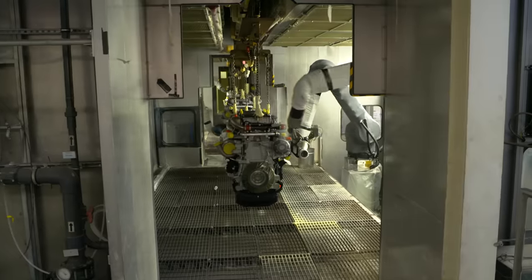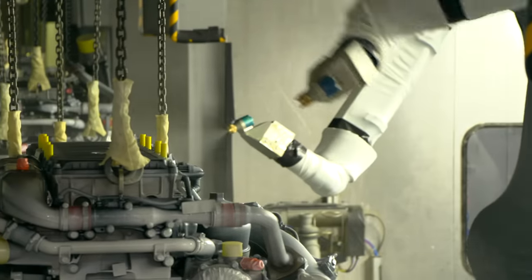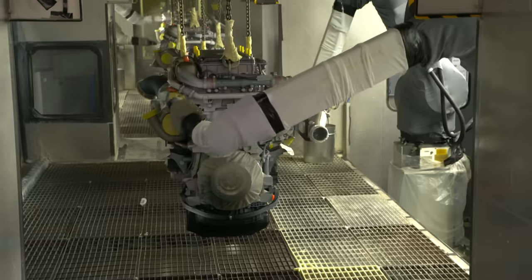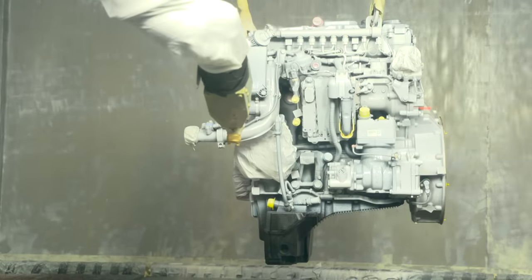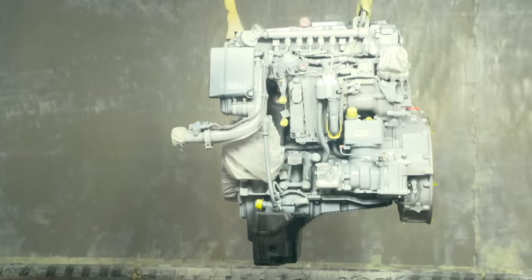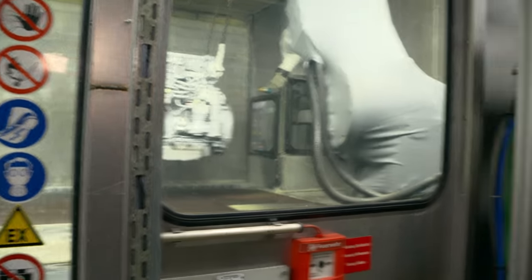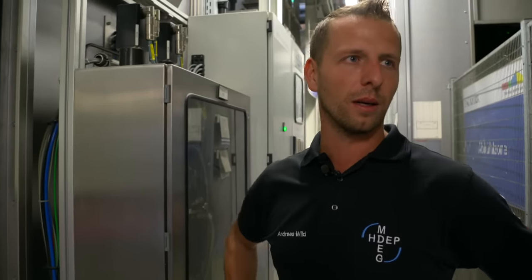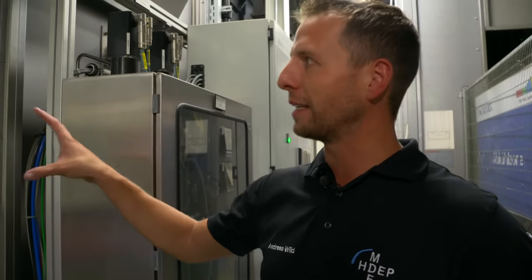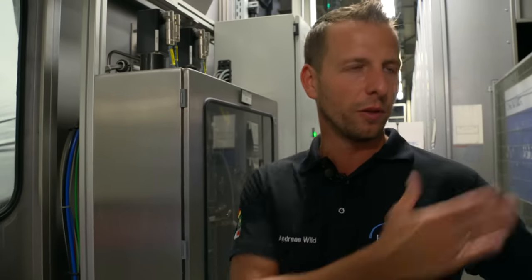Now the engine is painted with a clear coat. Several robots paint the left side first, and then the right side of the engine. What we see here is that the engine appears to be white. That is simply because we are using a water-based paint and there is still water in the paint that makes it look white. During the drying phase, it loses that white color and slowly becomes transparent, as we can see on finished engines.